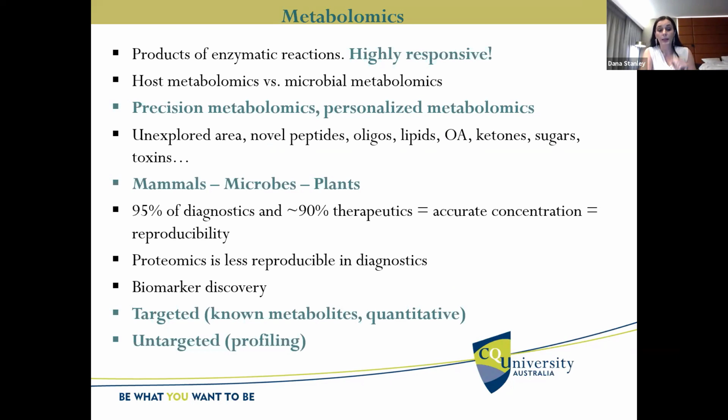The main advantage is that 95% of diagnostic tools and about 90% of therapeutic tools are actually small molecules. This is because we can really give accurate concentrations. If I measure butyrate here in Australia and someone measures butyrate in Belgium, and we have the molarity, the data should be really comparable. We cannot really achieve that level if we look into proteomics, for example, for diagnostics or even therapeutics. So it's great for biomarker discovery.